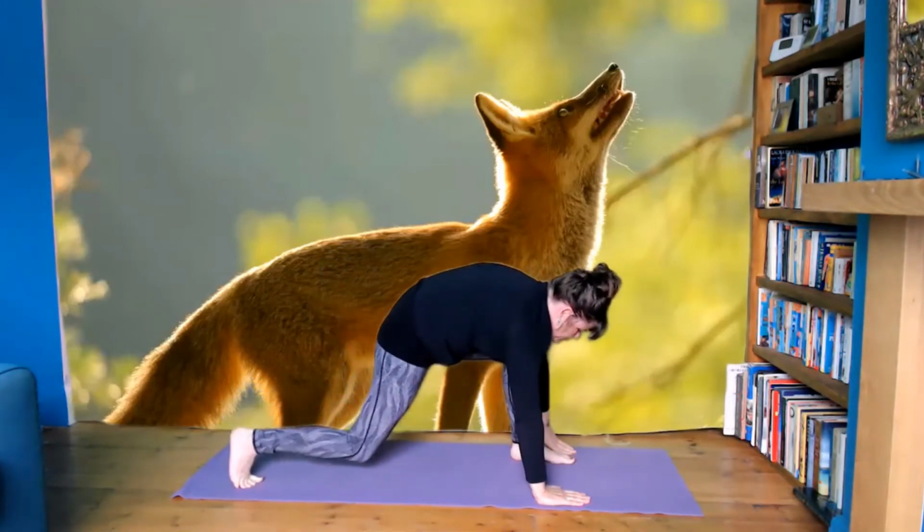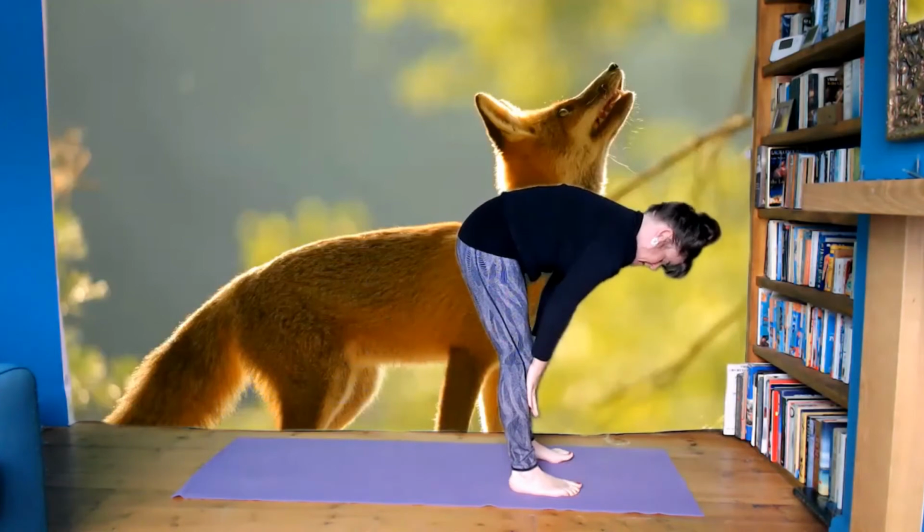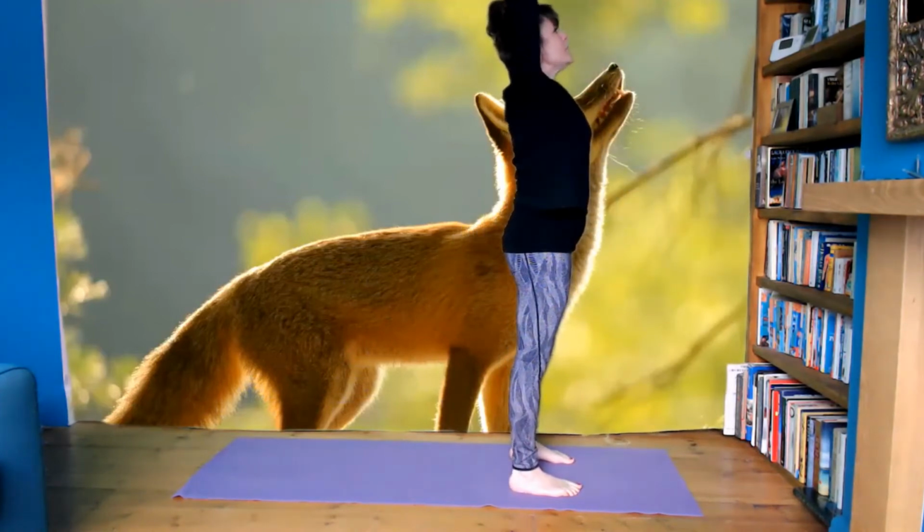And then feet forward. And then bring your feet together. Flatten your back. Arms up high.